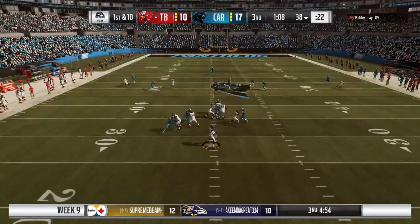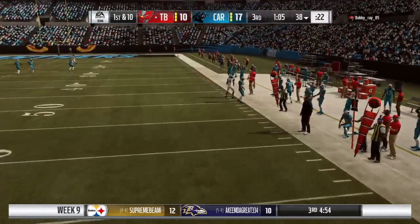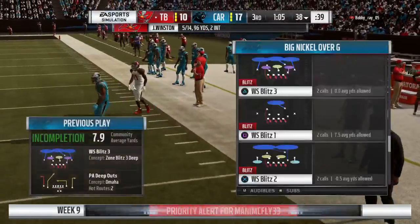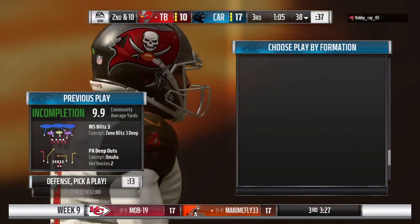A first down throw for Winston. Escaping the pressure right. And he just gets rid of it. Throws it away. A wise move there. Looked like nobody open. Now second down.